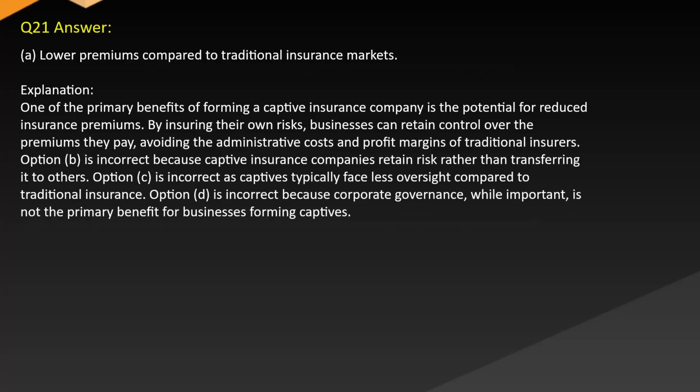Answer: A, low premiums compared to traditional insurance markets. Explanation: one of the primary benefits of forming a captive insurance company is the potential for reduced insurance premiums. By insuring their own risks, businesses can retain control over the premiums they pay, avoiding the administrative costs and profit margins of traditional insurers. Option B is incorrect because captive insurance companies retain risk rather than transferring it to others.